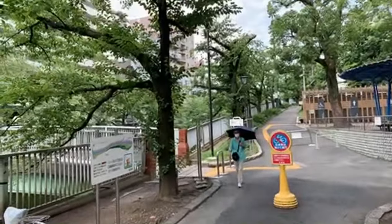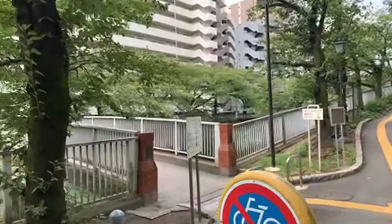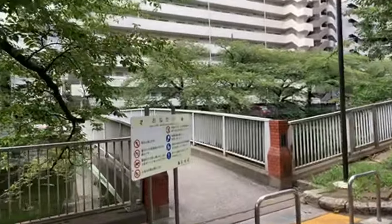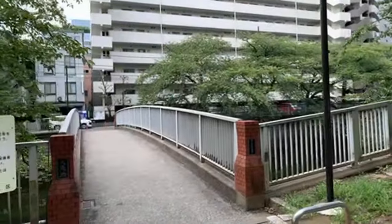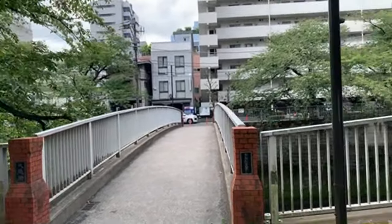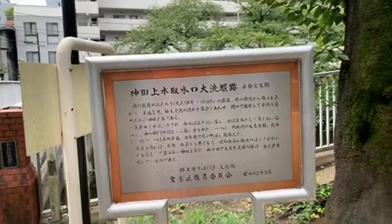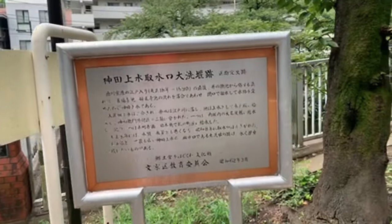They have bridges here, of course. All the bridges do have names. But they don't have anything in English, so I really can't tell you what they are. But, of course, if I could read Japanese, I could tell you what that meant. Okay, bye.